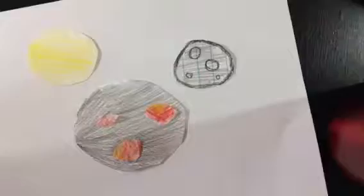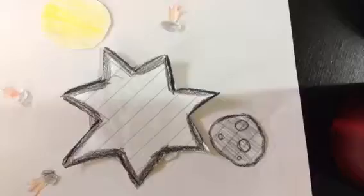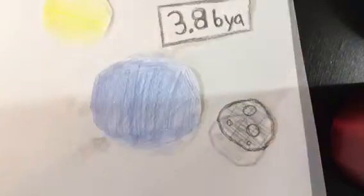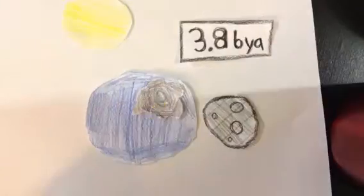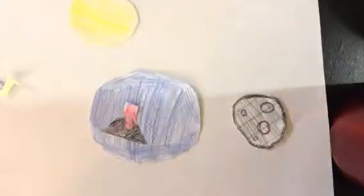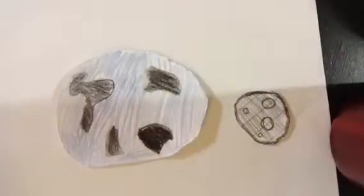At 4.5 billion years ago, the Earth's crust has cooled. Days were 6 hours long, and meteors filled with water particles were racing towards the Earth, forcing the Earth to be covered in water. At 3.8 billion years ago, the Moon was so close to the Earth that it created giant storms. Volcanic eruptions burst from the surface, creating land.